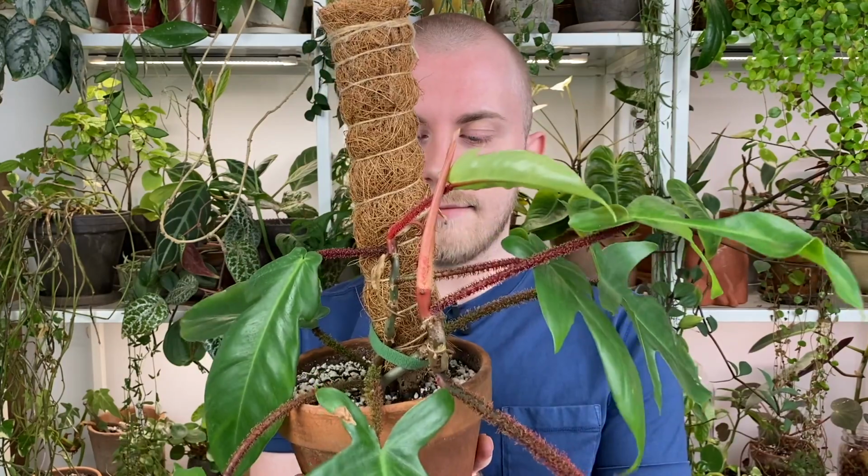So if you really do want to grow your aroids to their fullest potential, specifically climbing aroids, there are plenty of aroids that don't need a moss pole. I highly, highly recommend it. So let's move on to another one. I've been kind of yammering about this philodendron for who knows how long.